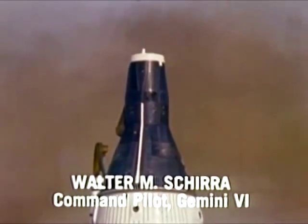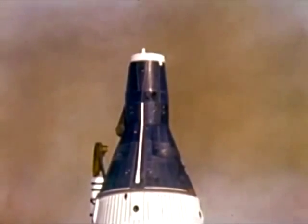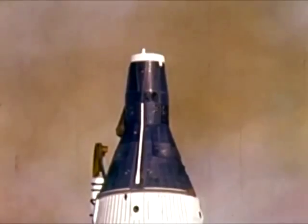This was a rough one for us. We'd been trained sufficiently, but this was different than any simulation we ever had. It did prove that man is still better programmed than any computer.